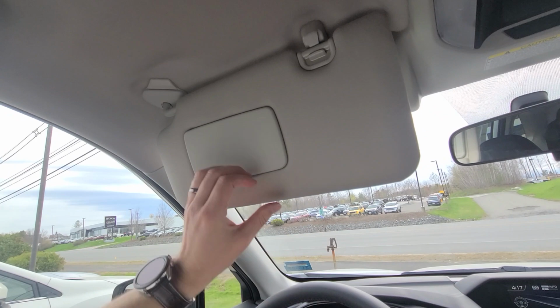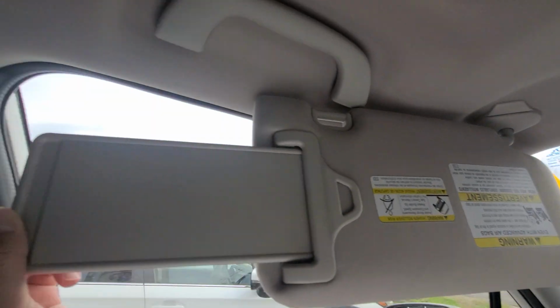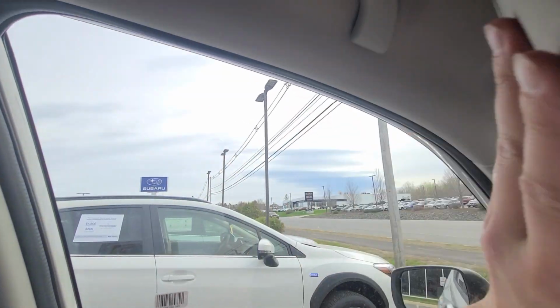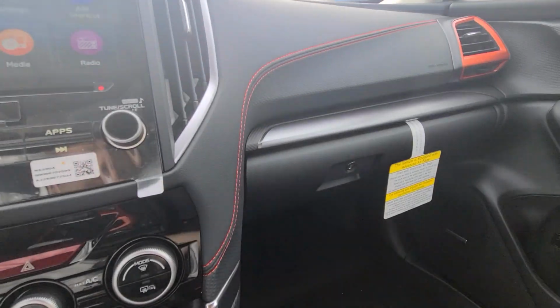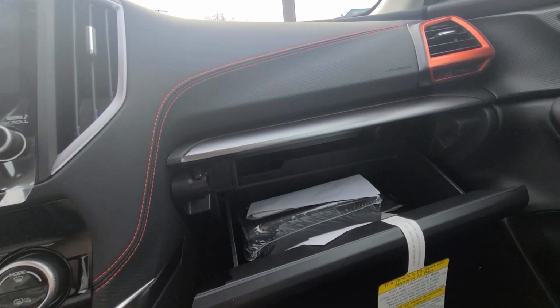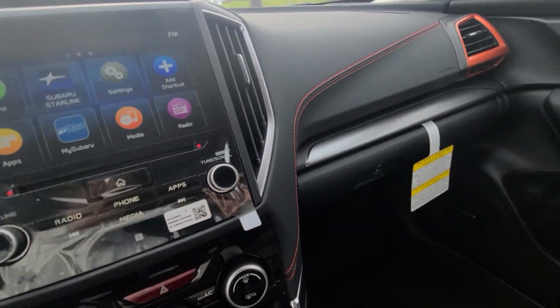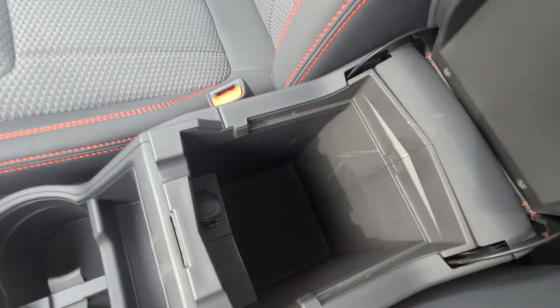Your visors, you do have the vanity mirrors with light. They pop right over, swing around, and then they do widen as well. You got your dash glove box here. Open her up. You'll find your owner's manual. And then your center armrest opens up as well for the little cubby hole.